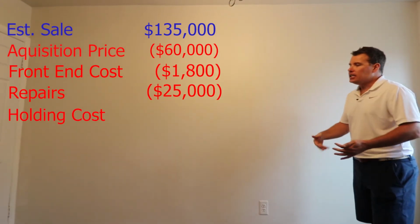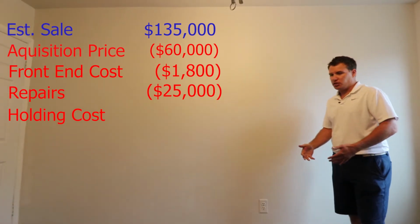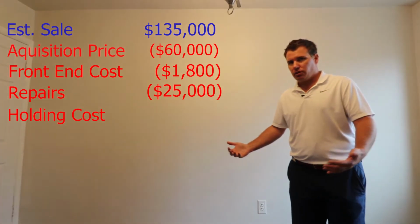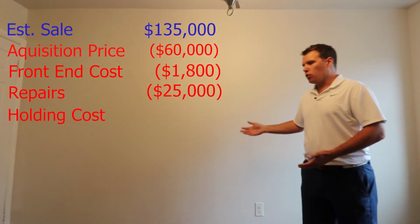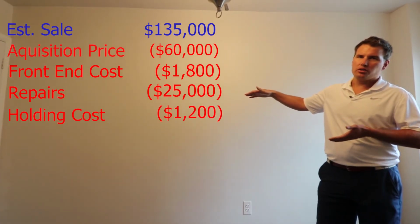Holding costs. Even if you pay cash for a property, you should account for holding costs, because essentially you're taking that cash from another investment and not getting a return on it. So any good investor is going to account for holding costs. This is going to take about 4 months. I put in about $1,200 for holding costs on this.